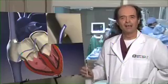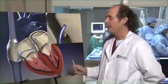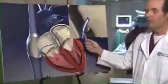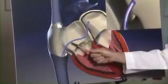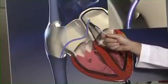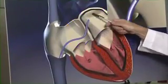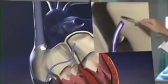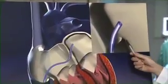Let me show everybody a little graphic representation of what Dr. Quesada has just done so you have a good understanding. Here again is this picture of the heart. Dr. Quesada has placed this plastic hollow tube, we call it a delivery sheath, across the patent foramen ovale into the left atrium. And this is just a blow-up view. Through this hollow tube is where the delivery of the closure device is going to take place.